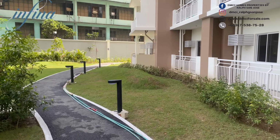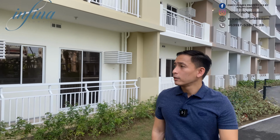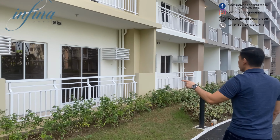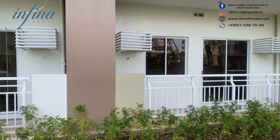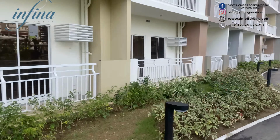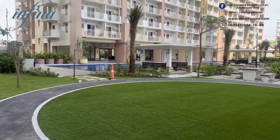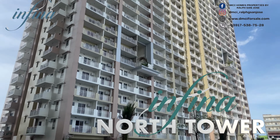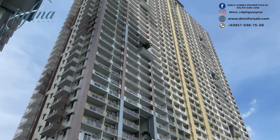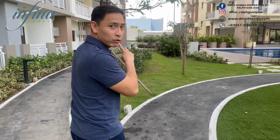Pupunta tayo sa ground floor area ni South Tower. So in every unit, may balcony tayo. So these are the units. We have our units in the ground floor, facing the lawn area, facing the garden, facing the amenities. So this one is the North Tower pala. So na-feature ko na to before sa vlog ko. I think last year yun. Turn over siya September 2021 naman. So tara, let's go naman sa ground floor ni South Tower.